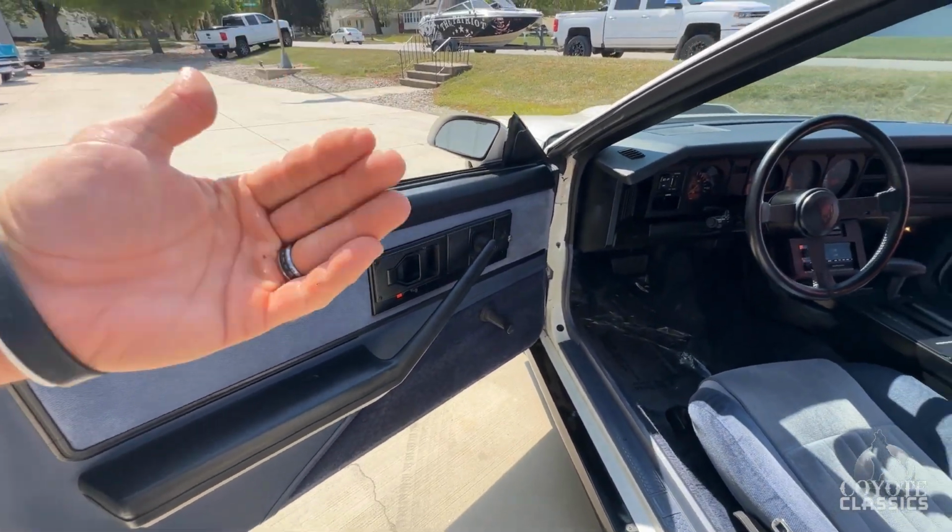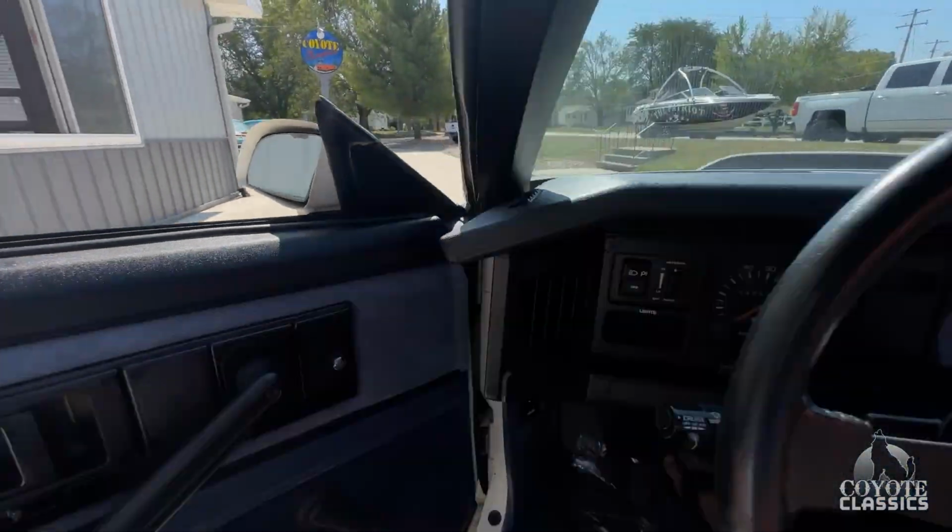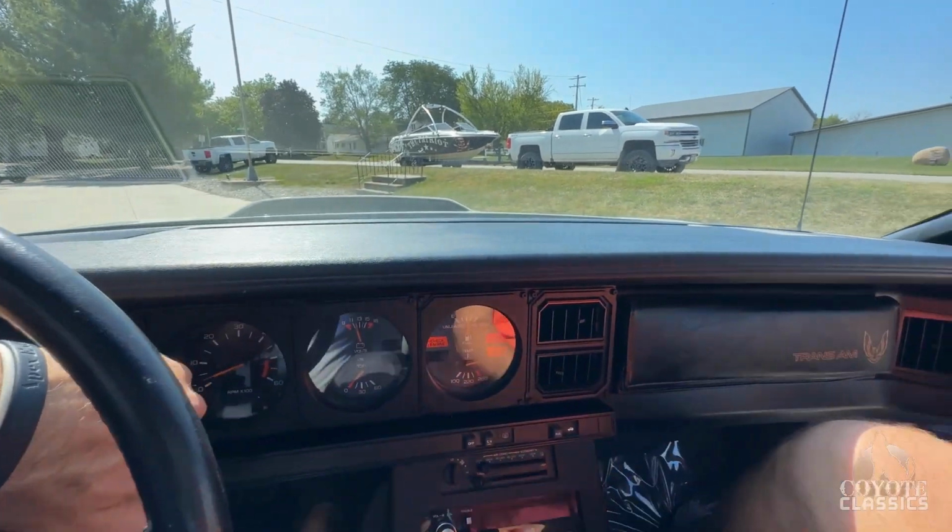Door panel is mint. Seats are mint. Carpet is almost mint, isn't it? Yeah. Everything's pretty much like brand new.